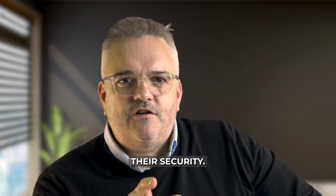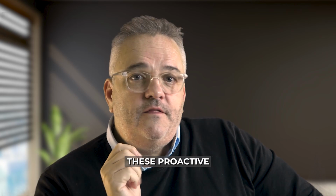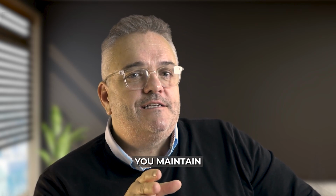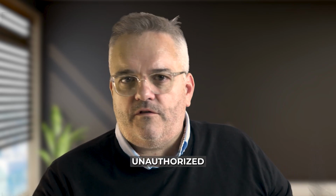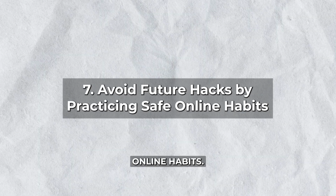By thoroughly scanning your devices and reinforcing their security, you'll reduce the chances of hackers exploiting weaknesses in the future. These proactive measures can help you maintain control over your accounts and safeguard your personal data against unauthorized access. Next, avoid future hacks by practicing safe online habits.